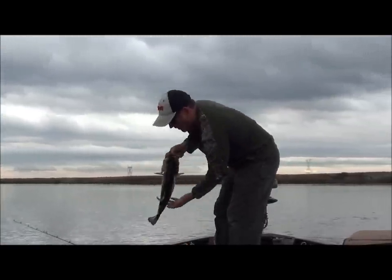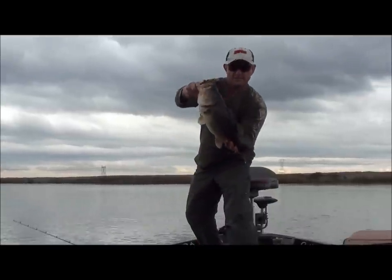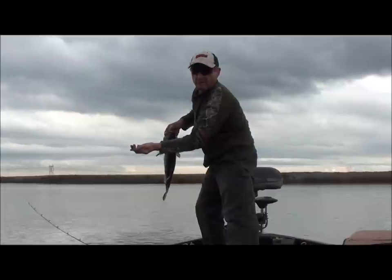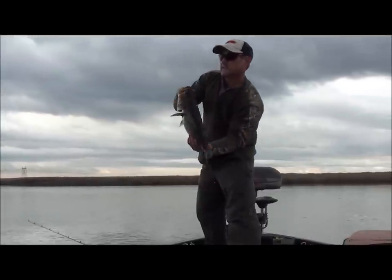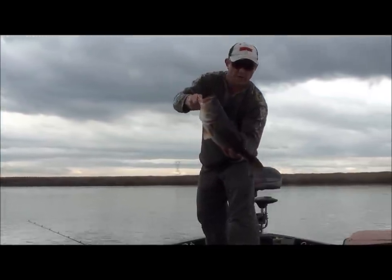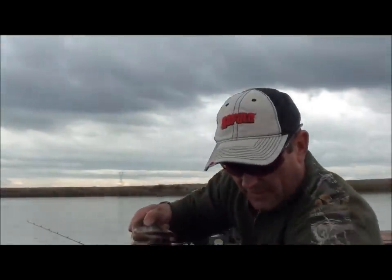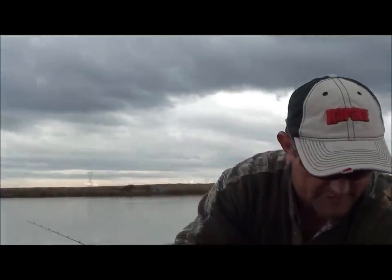She ate it too. Look at that one, that's a nice one. That's on that little crawdad crank. She popped it way up shallow too. That was right up in like 2 feet of water. Put her in the pot just for now. Not put her by herself.